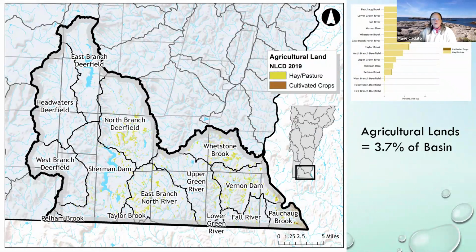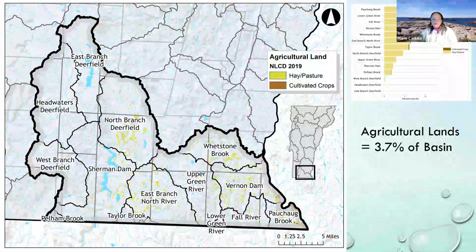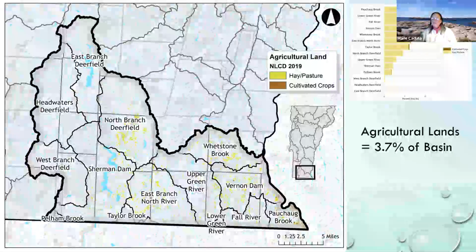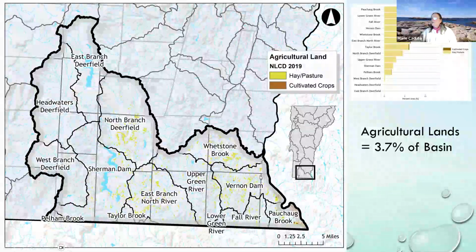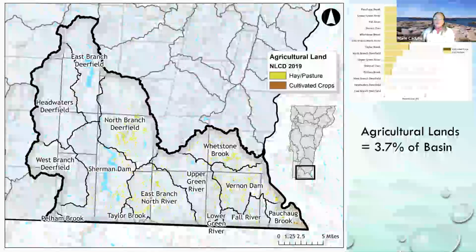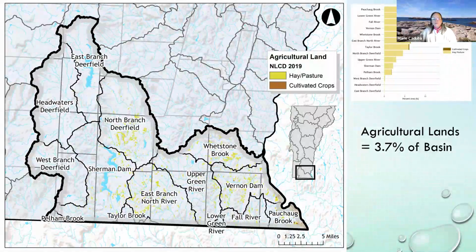Only 3.7% of the basin is in ag lands, and you can see that those light areas are hay pasture land. There's very little cultivated land, mostly in the larger fields, like right along the Connecticut River. So we'll be working with Corey and the Conservation District and other partners to work with the agricultural community to see what projects we can do there.